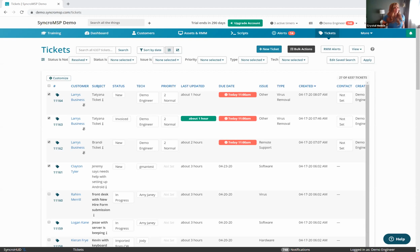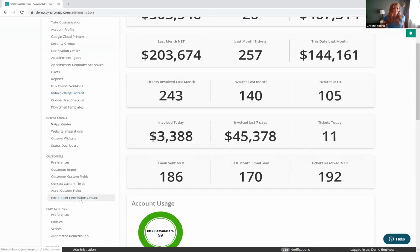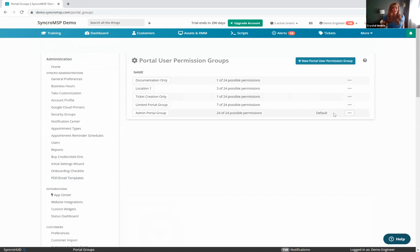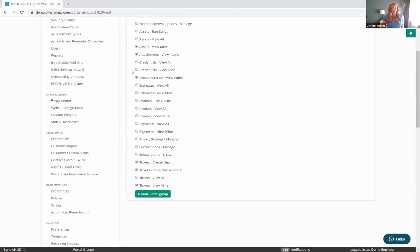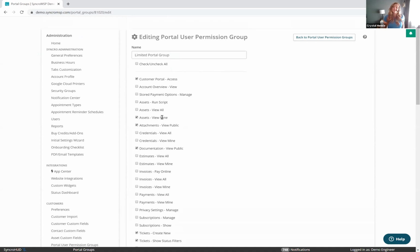Let's see here. I thought there was another one that I was going to grab. Oh, I'll just grab this one really quick since I'm already sharing my screen. I just wanted to show for Andy, I wanted to let you know that you can customize the customer portal in regards to what customers can see and what they can't when they log into their portal. So if you go to your admin section and you head down to portal user permission groups here, you can actually select and create different portal user types. But if you edit this, if you wanted them to, like you were mentioning, maybe only see their tickets, you can just have everything else unselected if you're not using invoicing and things like that. And so the portal might look confusing if you're not using those modules. So you can customize the way that the portal looks and who has access to what.